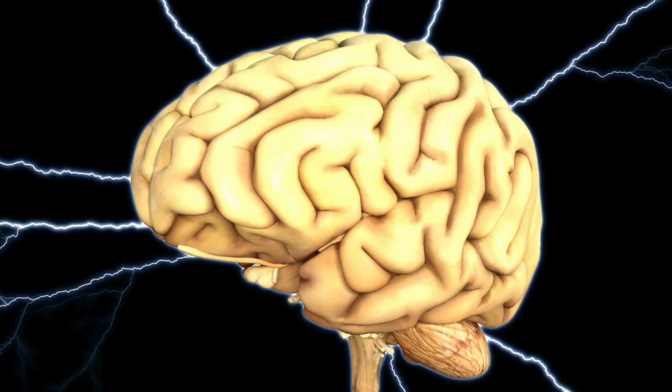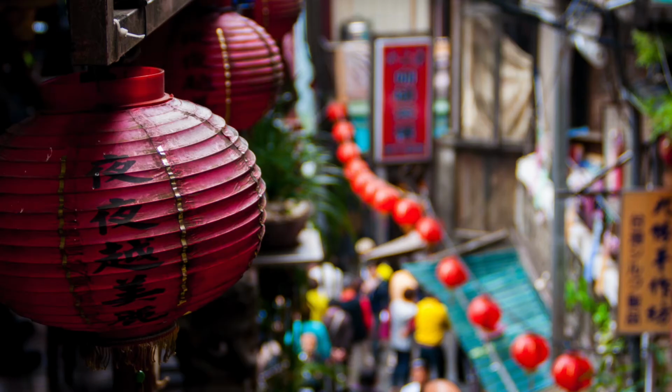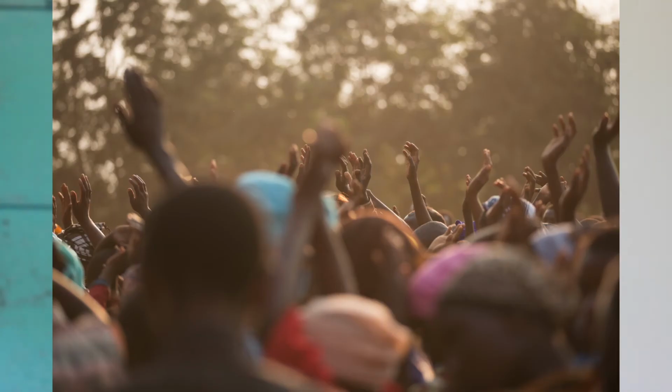I think current research actually shows that the brain continues to be plastic and flexible for much longer than anybody thought. I think that multilingualism can certainly contribute to an understanding of other people's cultures, of other people's points of view, of other people's perspectives, and therefore it can contribute to peaceful coexistence and living together in today's society.